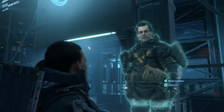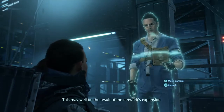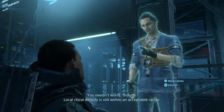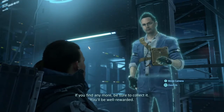Between elevated corellium levels and increased crystal formation, this may well be the result of the network's expansion. You needn't worry though, local chiral density is still within an acceptable range. If you find any more, be sure to collect it. You'll be well rewarded.